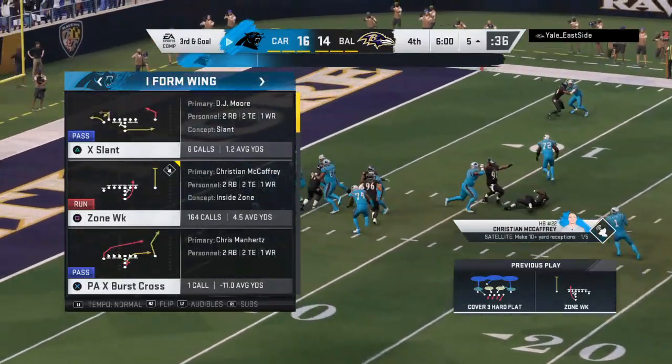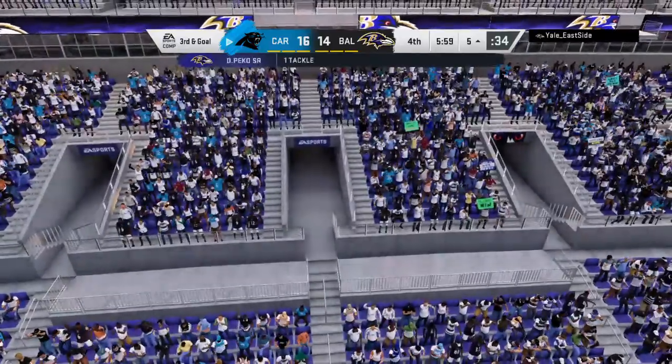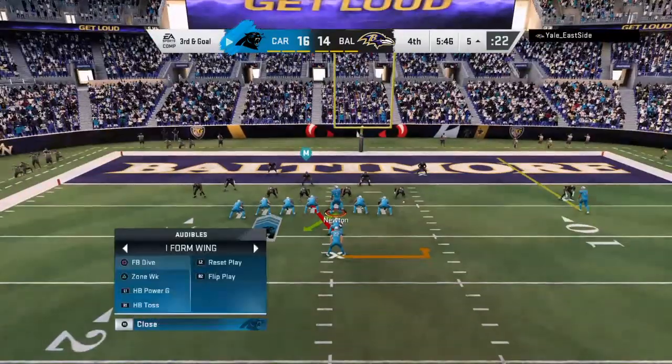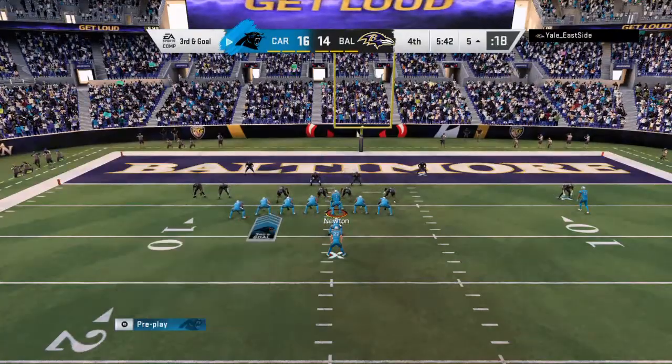The recipe's pretty simple, I think, right? Just give your superstar the ball, continue to feed him. Don't overthink this one, right? Make sure he's touching the football, but you're also counting on his intelligence in playing the game as well. If it's not there, don't force the run. Just make sure you hang on to the football and keep the clock ticking.